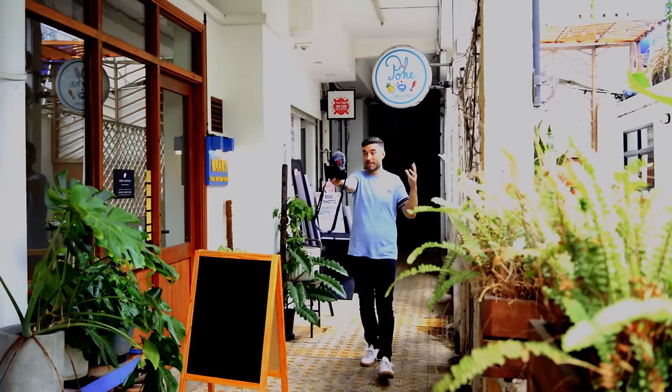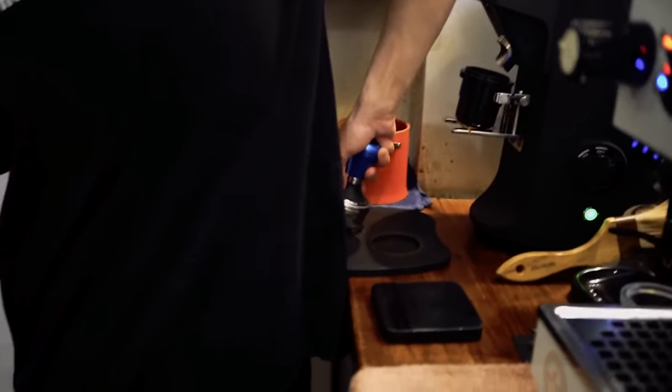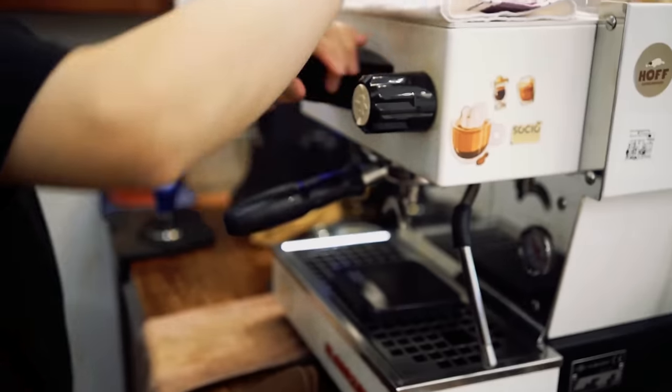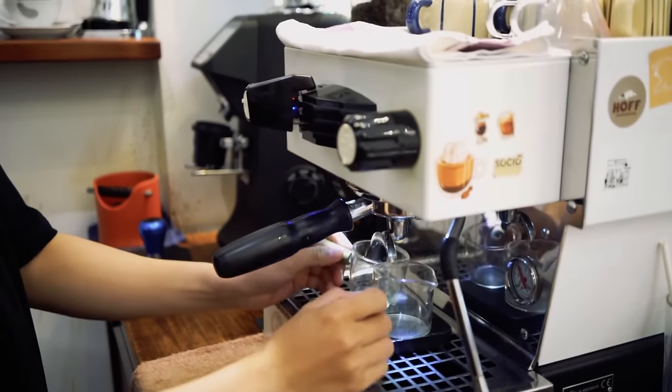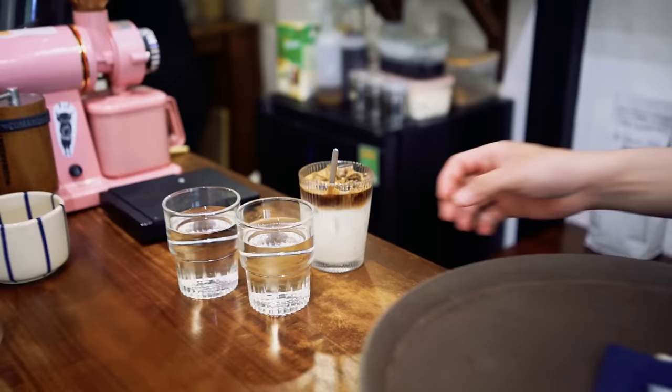But it's got that old school Saigon charm. Let's get into it right now. We're gonna try a bac xiu. The bac xiu, similar to the iced milk coffee, is made with a little less coffee and a little more condensed milk. Bac xiu literally means little milk from Cantonese, and the Chinese were the first to drink this type of coffee in Saigon. So it originates from the Cholon or Chinatown district.